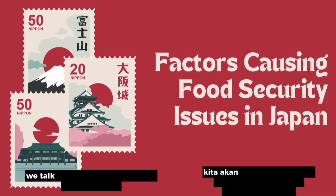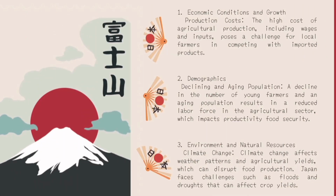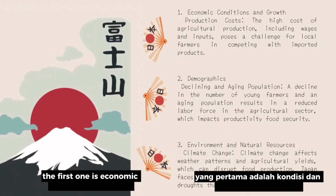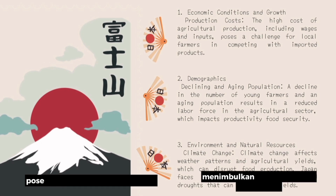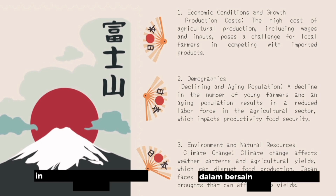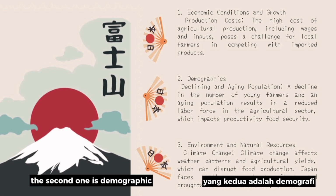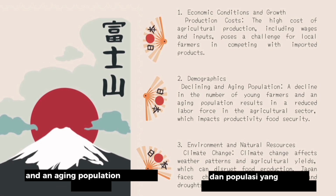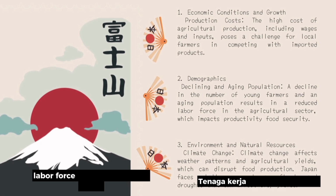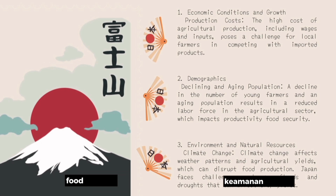Okay, next we talk about factors causing food security issues in Japan. The first one is economic condition and growth. The high cost of agricultural production, including wages and inputs, poses a challenge for local farmers in competing with imported products. The second one is demographic. A decline in the number of young farmers and an aging population result in a reduced labor force in the agricultural sector, which impacts productivity and food security.